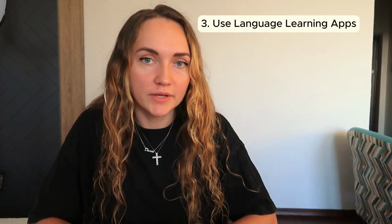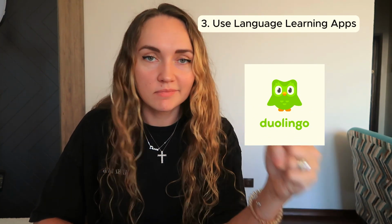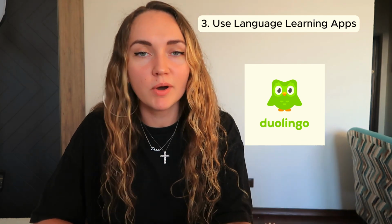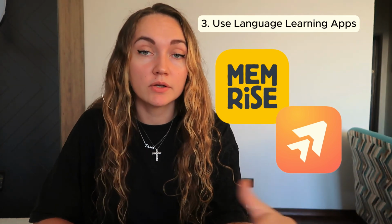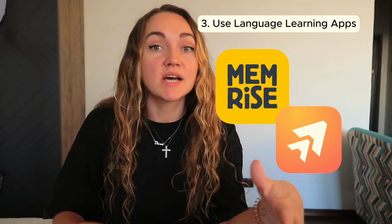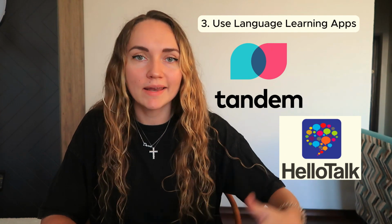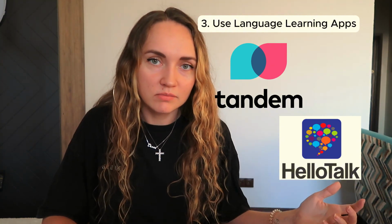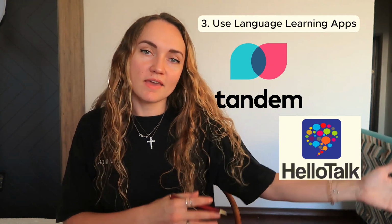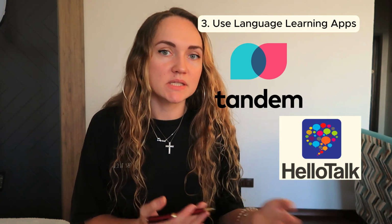Use language learning apps such as Duolingo. I'm pretty sure that you already downloaded, and it's cool. Just keep up the good work with Duolingo. And you also may check Memrise and Anki for remembering new words and repeating them from time to time. And also you may try Tandem and HelloTalk to find a Russian partner who may help you to practice Russian. In exchange, you will help them with your language. So that's how these apps work.